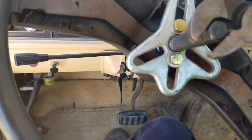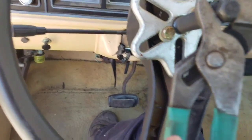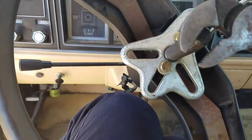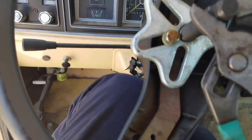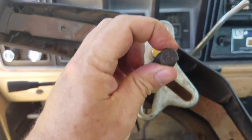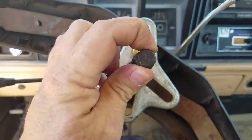I don't know if this is the right tool for the job, but it's laying on the ground, okay? So you just give it a crank. It doesn't take much. Hard to do with one hand. Let me go get the right tool. I'm going to say that's a 5/8.